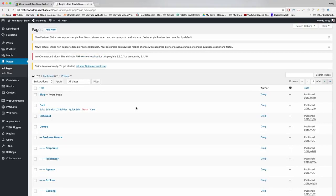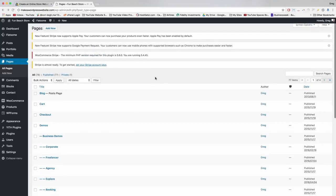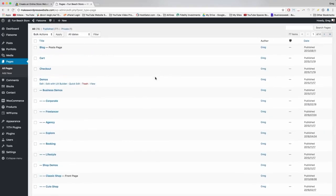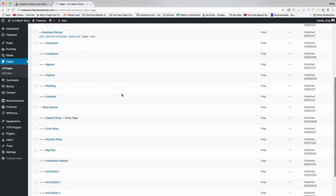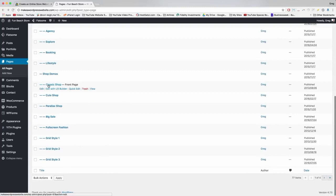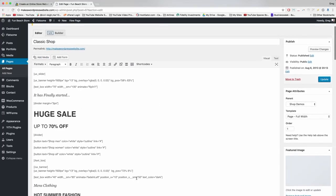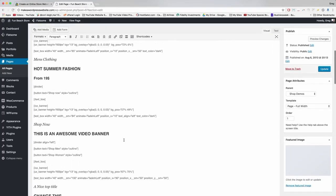So this screen lists all the pages available on your WordPress website. And you're super powerful because you have all the demo content that we got from Flatsome. If we scroll down, we can see that our classic shop screen is the front page. So this little front page tag means that the home page, which is the same thing as the front page of your site, displays Classic Shop. We can click to see what it is. And this is where we'll actually edit the home page of our site from this screen right here.